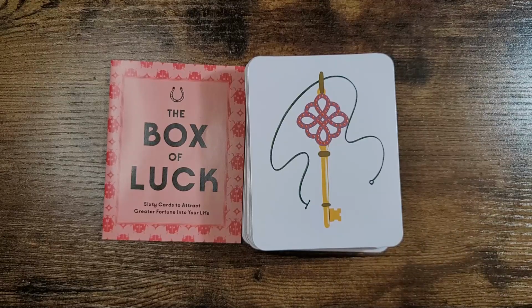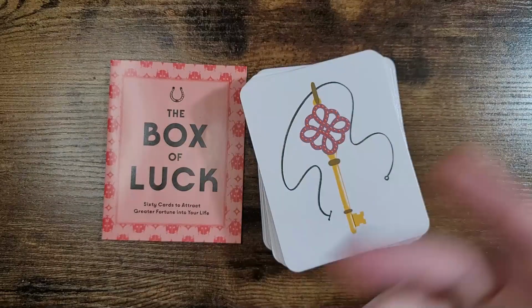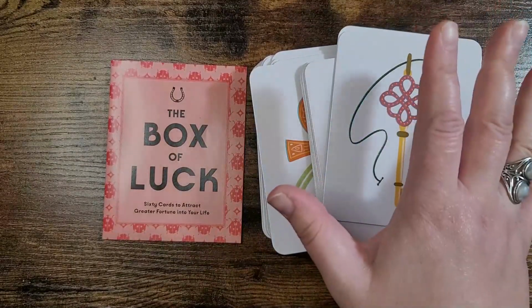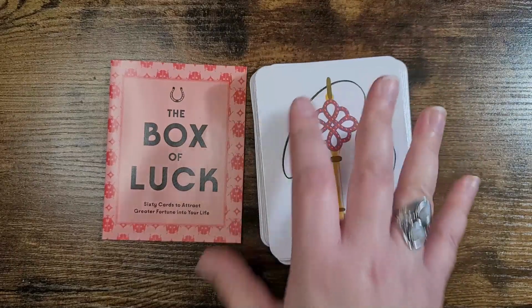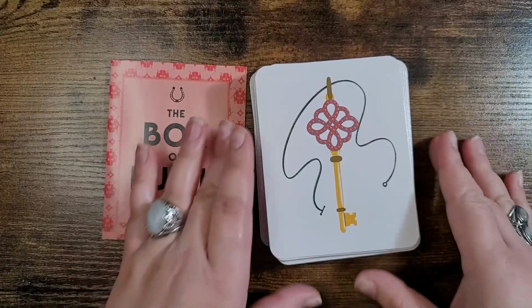However, I don't know if this is participating in appropriation of some of the cultures. I don't know about that. So take that with a grain of salt. I really don't know how to take that.